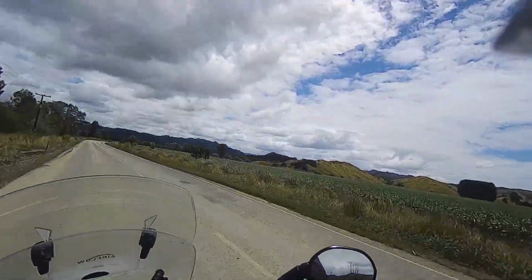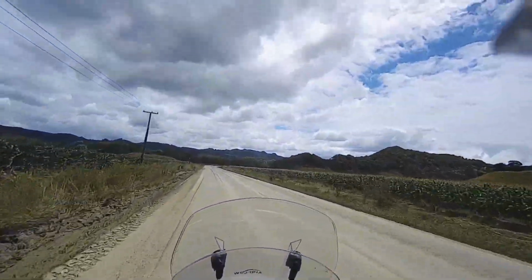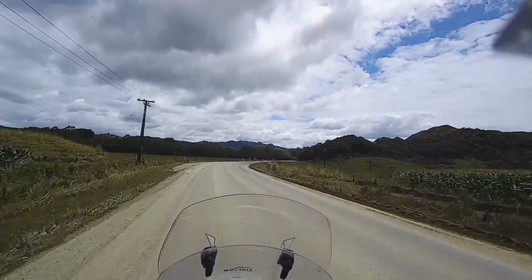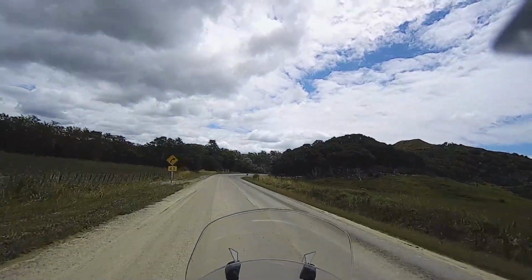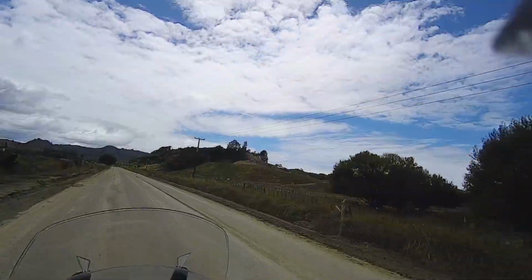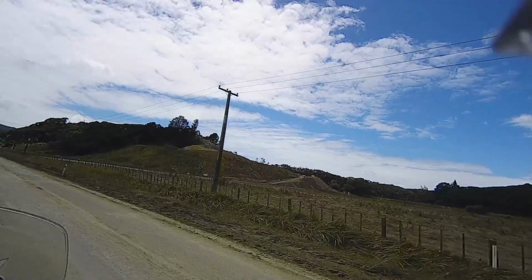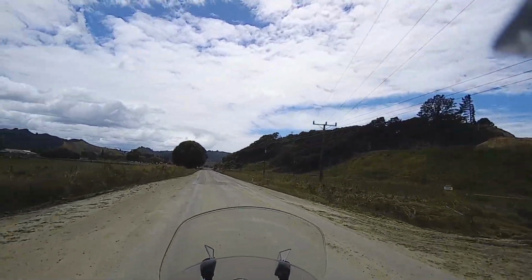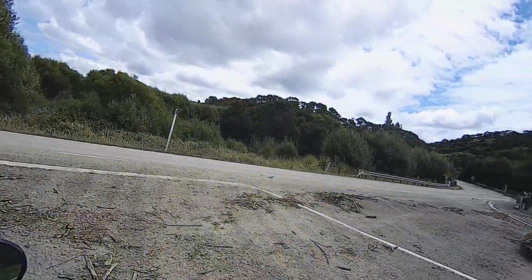But this does look like a floodplain anyway, almost like a dirt road. Oh, I guess it is a dirt road. It's got asphalt underneath it. When you have logs deposited on the road, turning it into a roundabout.